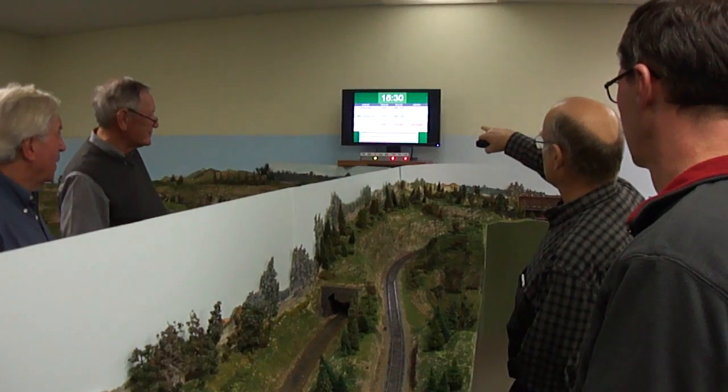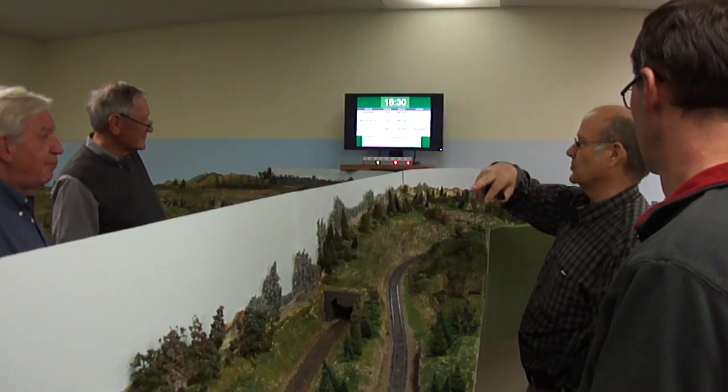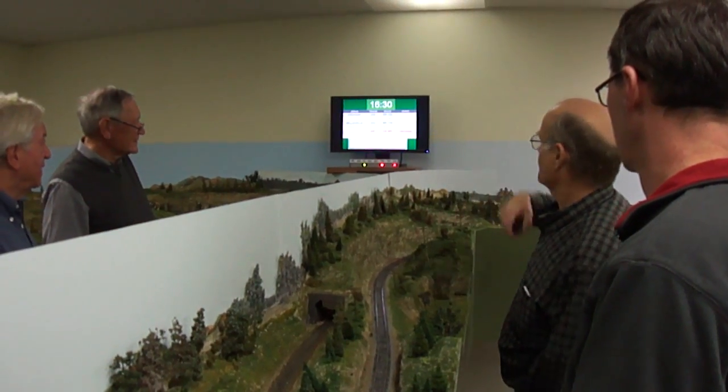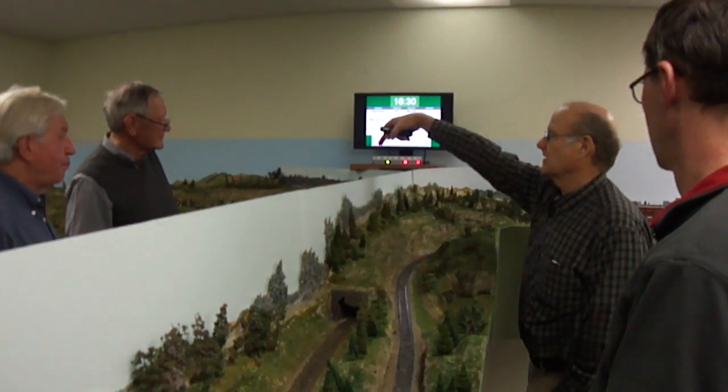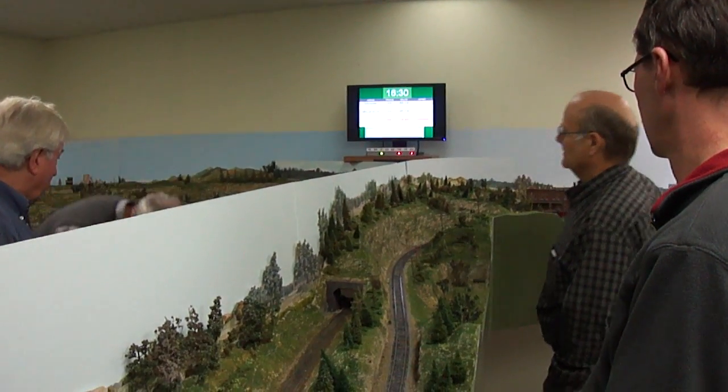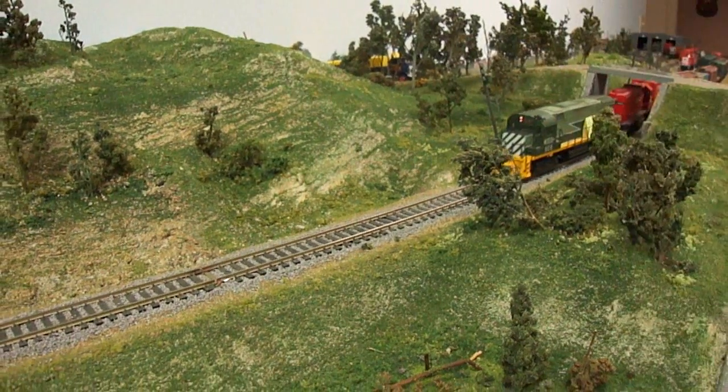The 201 will depart Kingston, and it will show as probably arriving in Napanee. But you can check if you take a look at the small computer there. There's a little screen. Yeah, it'll show you.